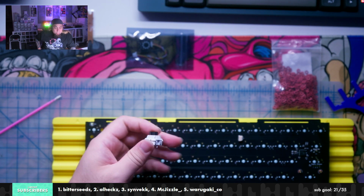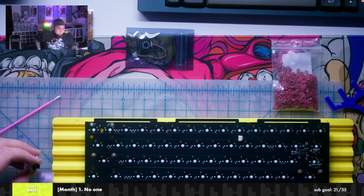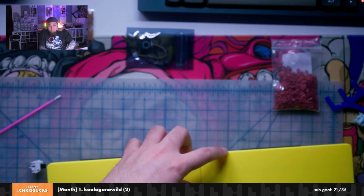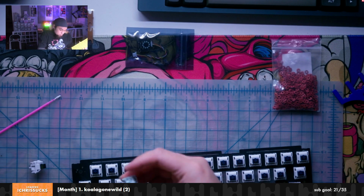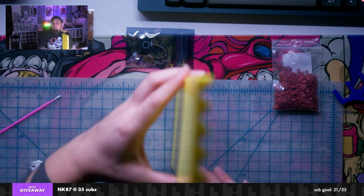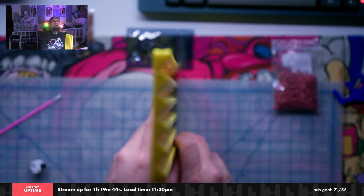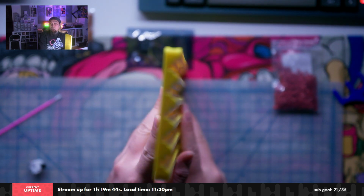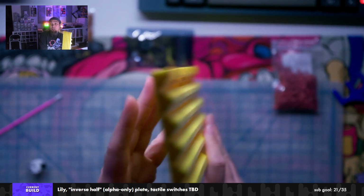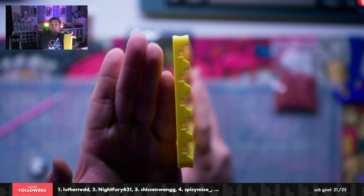Like, I didn't think about this when I punched everything in. Anyways, I could show off what's going on here a little bit more closely. So, take a look at this side profile of this thing. Let's see if we can get it here. I don't know if we can. Right there. So, yeah, this probably illustrates it a little bit better.